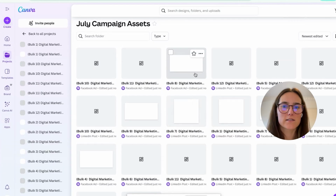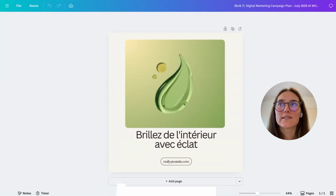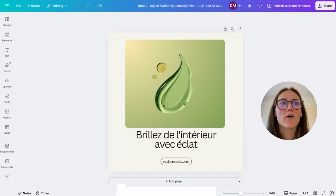So you can see here some are long and some are square. And the best part is that we've created all of these assets, but they're all fully editable Canva designs. So you can tweak, tailor, and transform any part of it to fit your brand or exactly what you want to do. So you can manually change the text, the colors, or you can even continue to edit your photos with Canva's AI-powered photo editor.